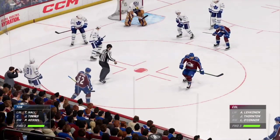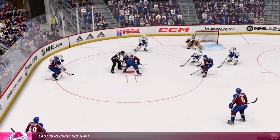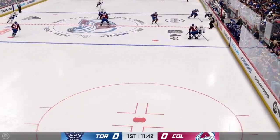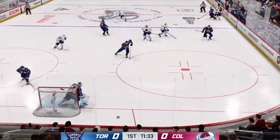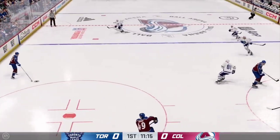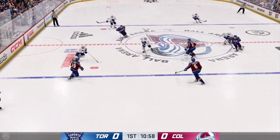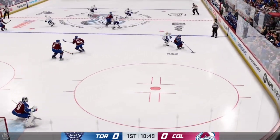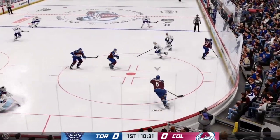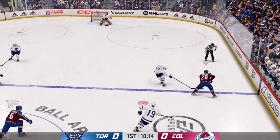Both teams readying here for the faceoff. The Leafs win it in the defensive zone. Into the offensive zone. Tries to feed it over to Thornton. Colorado's got it in their own zone. Lehkonen's picking up steam. Toronto's gained possession along the boards. Here's a short pass to O'Connor. Battle along the boards. Gives it right back. Colorado's got the puck in the defensive end.